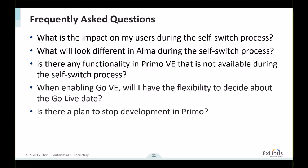And the last question is, is there a plan to stop development in Primo? The answer is no. Our Primo base consists of Primo Alma customers, but also a lot of other Aleph and Voyager customers that we are not going to forget. As of today, we develop every new feature in both Primo and Primo VE, and this is not going to change. It's going to continue as before.